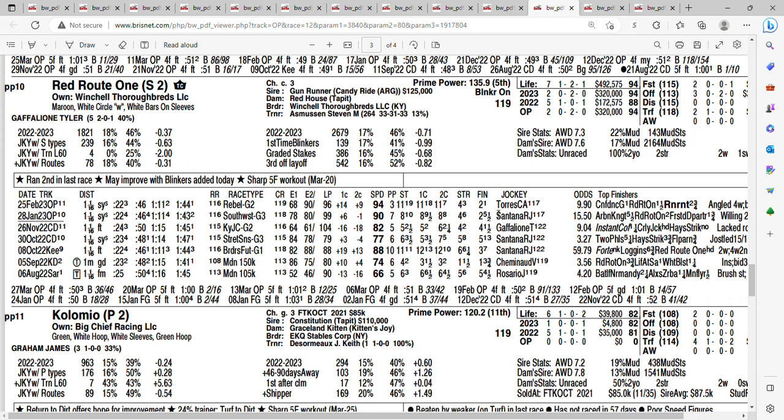Second in the Southwest Stakes, second in the Rebel. He was too far back in those races. They need to keep him a little bit closer to the pace. He doesn't have to be within 2.5 lengths like he was in the Kentucky Jockey Club, but he can't be 19 lengths behind or 10 lengths behind in this one. Steve Asmussen is trying blinkers. Tyler Gaffalione is back on board. I expect to see him a lot closer.